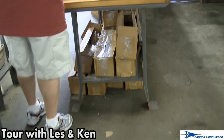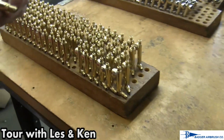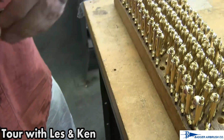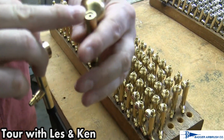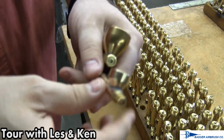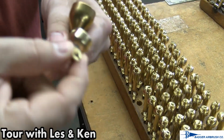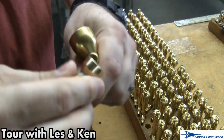Here, this is a Renegade body. One's a jet cup and one's a large cup, but you can see here there's no hole here. On this particular airbrush, this part has been soldered and it would go here on this, so you'd have an air passage drilled through there.